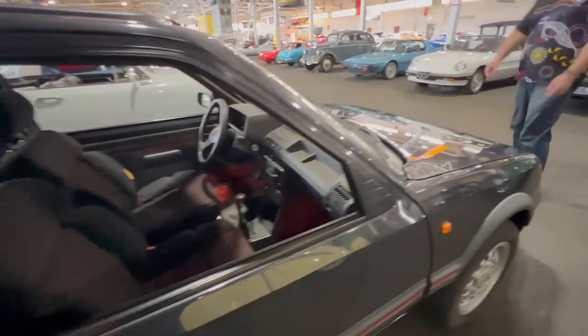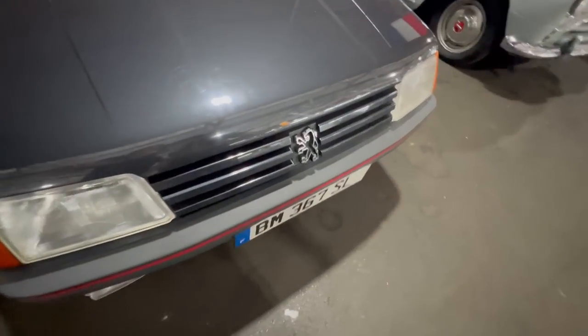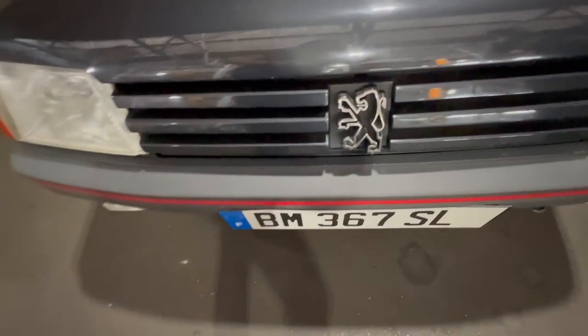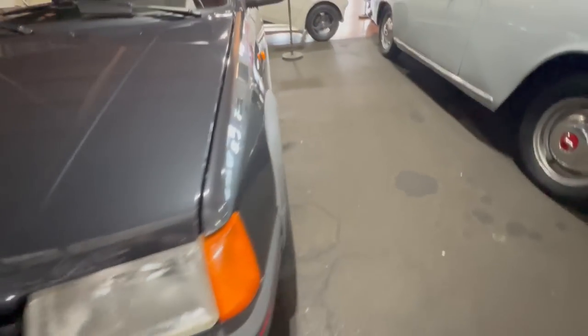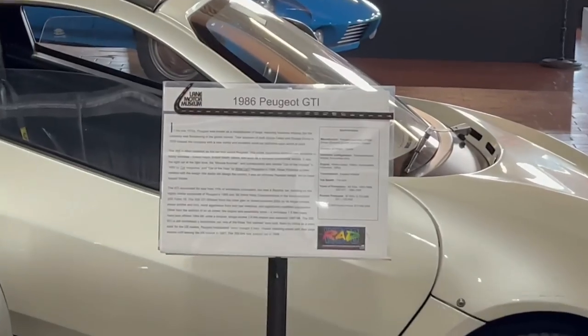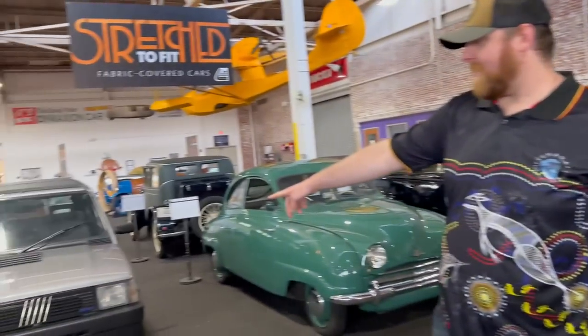I think so. It's a Porsche. Peugeot. Correction, this is a Peugeot. That's really cool. Wow. They make some awesome rally cars, some cool sports cars. Yes. That's a Lion or a Falcon. No, a Lion. Peugeot, yeah. Yep, it's a Peugeot. Look at this cool little Fiat.